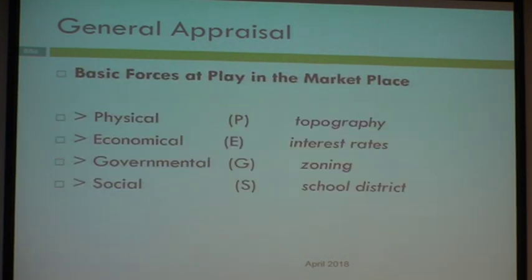Here we go. Basic forces in the marketplace. This is the freebie going in. There's physical forces. If you're down the coast, Hurricane Eggs can do damage to your property. Economic forces, aren't they? What's happening in the economy in this area? There's governmental forces that can play havoc with you sometimes. There's social forces in certain areas that do play some havoc on us. Topography can be an issue in most of the world.